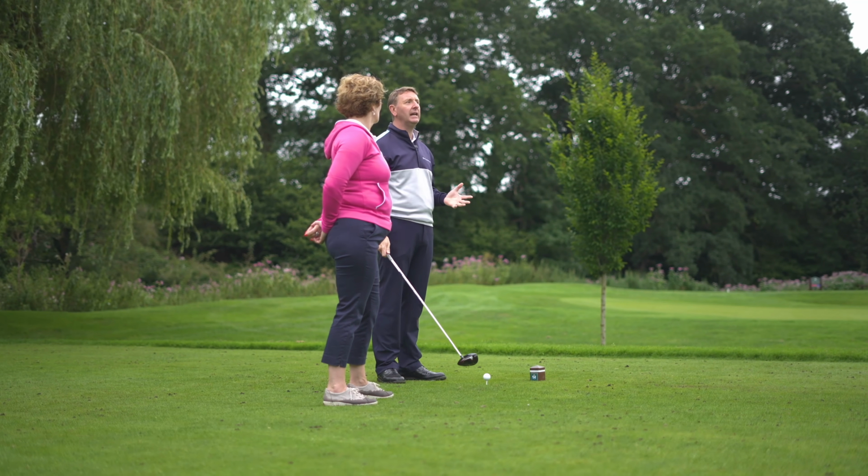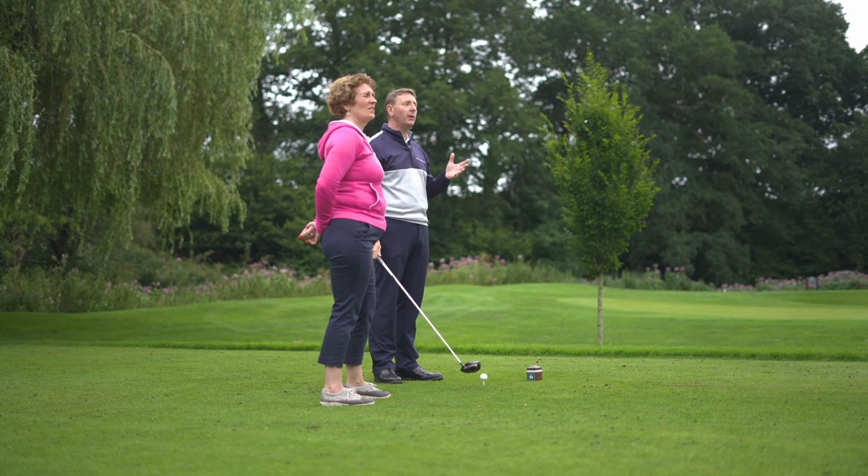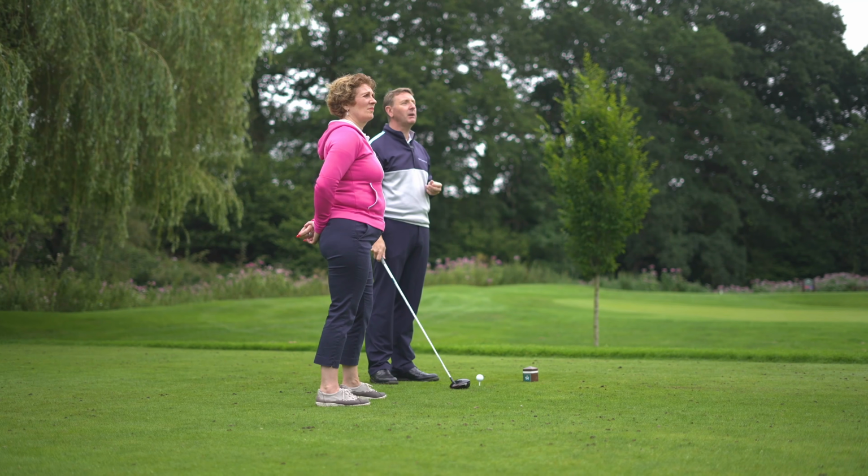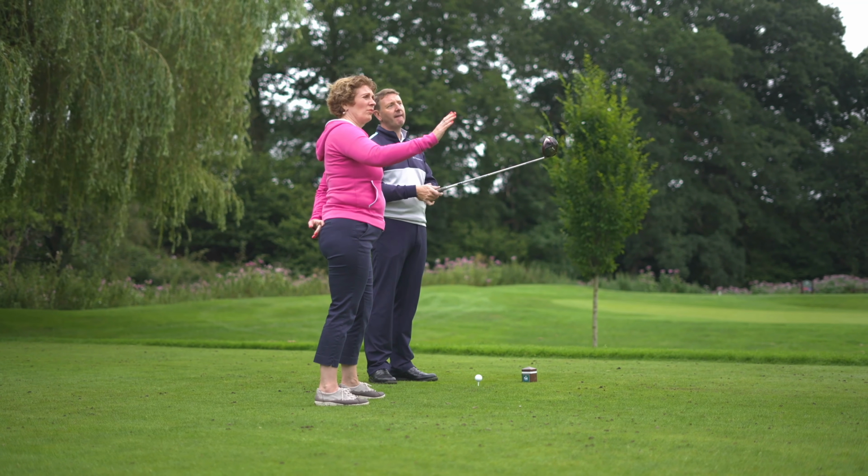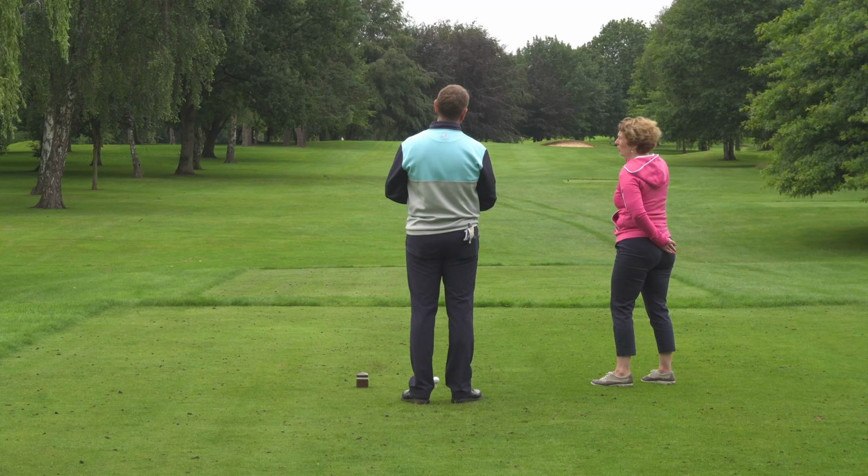If you get this away, this hole is very doable, but if you don't hit a good tee shot, it makes it so much harder. So the recommendation really for an average golfer would be just get it this side of the bunker. Is that what we're saying?